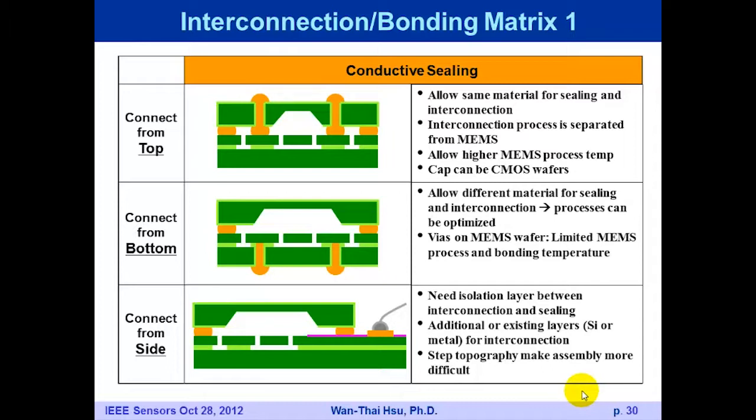Before I go into detail, in terms of interconnection, you only have three directions, unfortunately. The device is here. You connect the device, go up, go down, or sideways. No other ways. You don't want to make a circle and go nowhere, okay? So you can only connect from the top, connect from the bottom, and connect from the side.